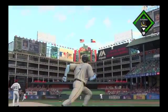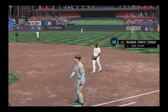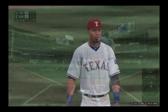Lifted in the air to center. Martin is there, and he's got it, and it's a first pitch out to begin the second.